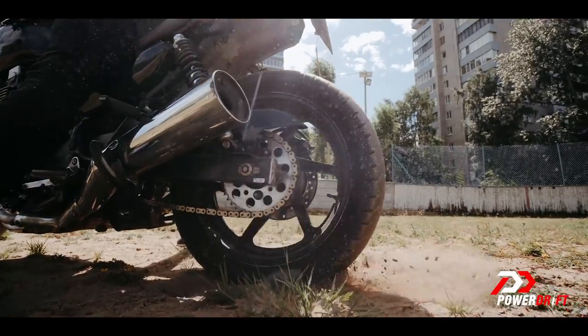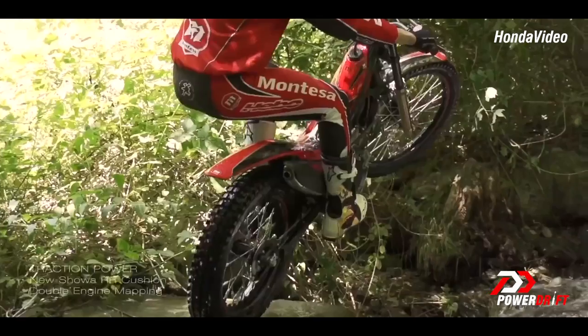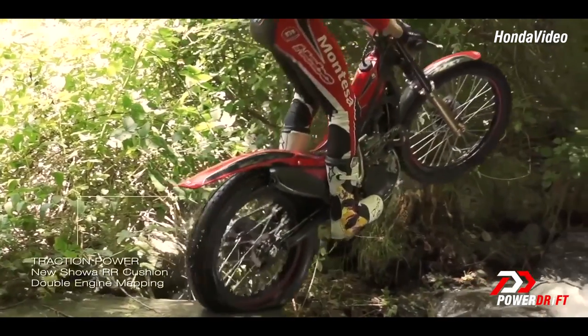Then comes the question of, under what conditions should you be running lower tire pressures than what the manufacturer recommends? And honestly, there's almost no situation where lower tire pressures help. Okay, if you're riding in very loose surfaces like sand and the motorcycle sinking into the sand, lowering tire pressures can help. Trials riders who do essentially jumping over rocks and stuff routinely run extremely low tire pressures because they want a lot of grip.